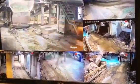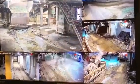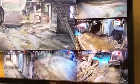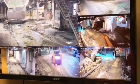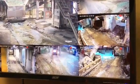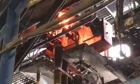You can see the diggers going backwards and forwards, taking up crushed glass to get ready to load into the furnace as well. And there it combines, it all melts over a period of time, running very hot till you get nice molten glass ready to make the bottles.